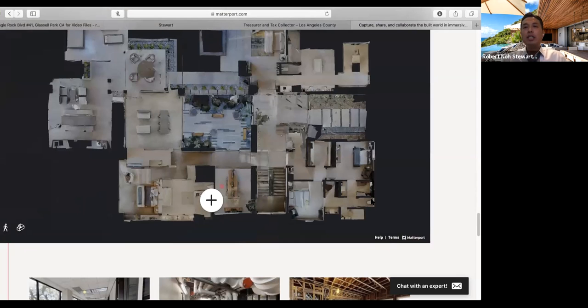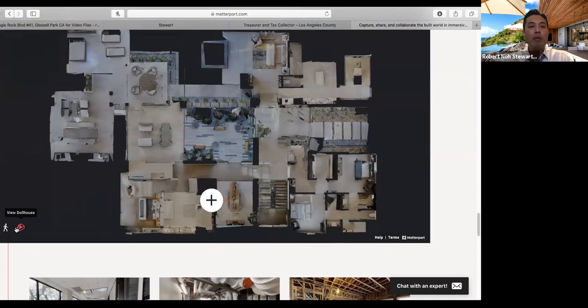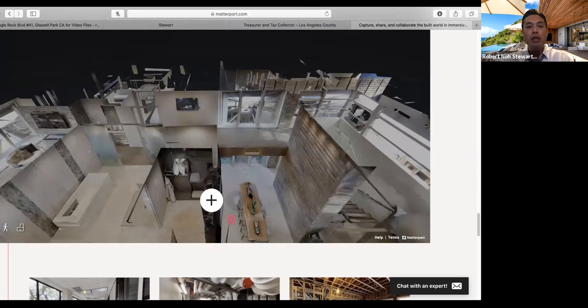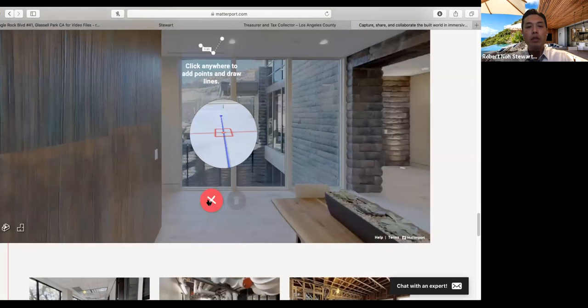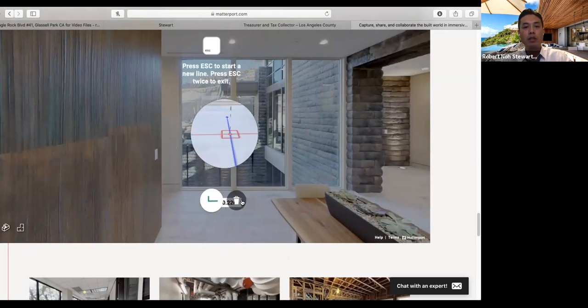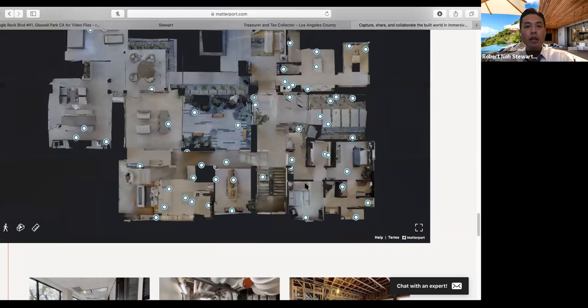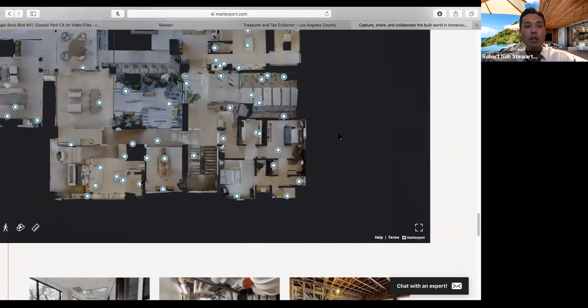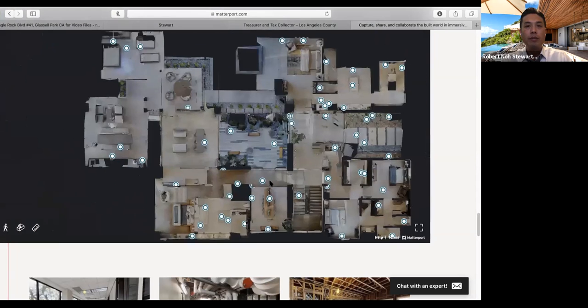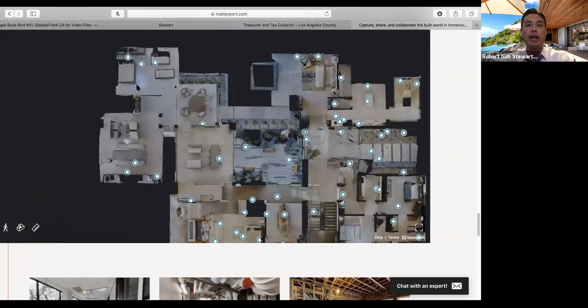Now you'll be able to see what the floor plan looks like. Before, when you just take a picture, you don't know how the floor plan is going to look. But when you do this, you'll be able to look at it. So this is a dollhouse. Sorry, guys. Okay. So you could do either the floor plan, and you'll be able to see how it looks. And if it's 2-story, you will see 2 separate floor plans, first floor, second floor. And then you can also walk around the house.